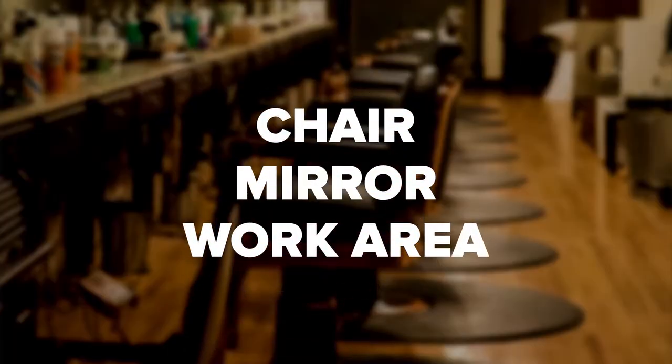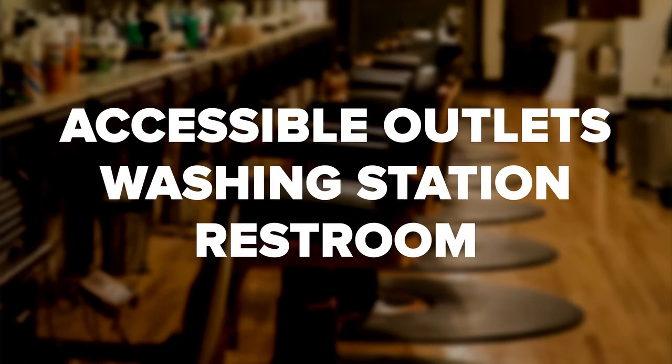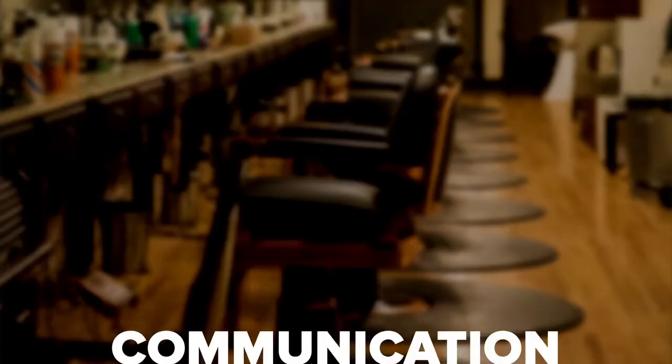Owner responsibilities. Typically, the owner is responsible for all of the bills in the building, including taxes and insurance. The owner is required to provide completely functional stations to the stylist. This would include a chair, mirror, work area, accessible outlets, a washing station, and a restroom. Toiletries are generally provided, as well as laundry if there is laundry on site. The owner is only obligated to provide what is written in the rental agreement.